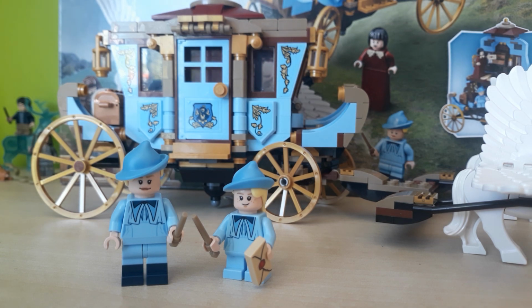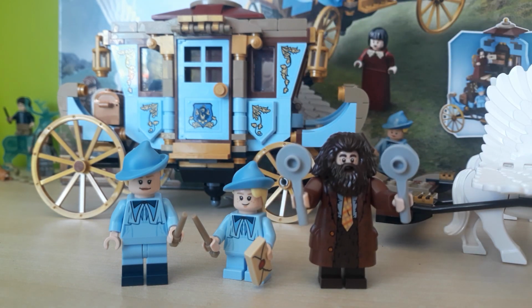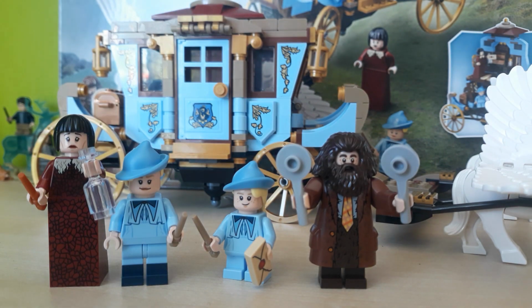Could there be anything better? Yes, there could be more horses. Yes, the carriage could be bigger. But for Lego's marketing scheme, you cannot always do that. You're going to have to figure out what you're going to do beforehand. So I believe that this is a really cool inclusion of the sets. So thank you for listening to my analysis of this amazing set.